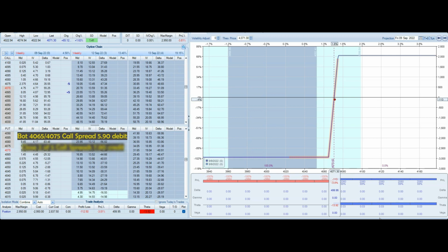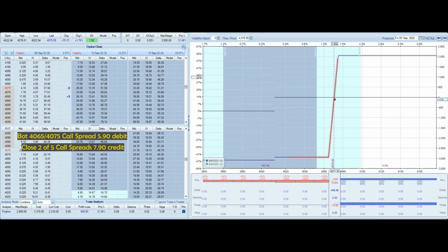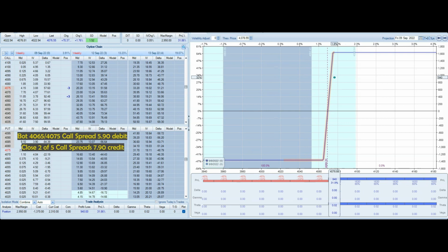$2,950. As the market pushed higher, I closed 2 of the 5 spreads for a $7.90 credit, collecting $1,580. This took my risk from $2,950 to $1,370. Now I was left with 3 call spreads remaining. And this is what the risk profile looked like after making the first adjustment.